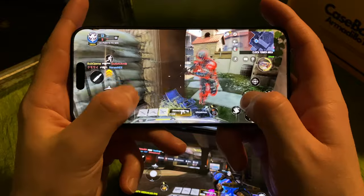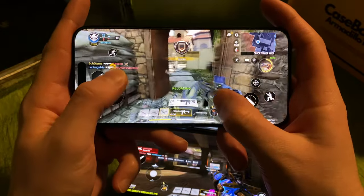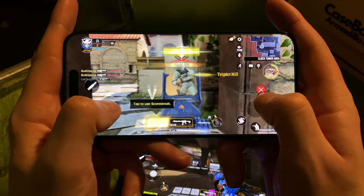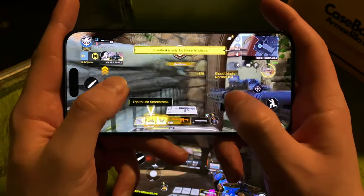Also, I'm playing versus bots. I think this is the noob game. They put you versus people close to your rank. I don't really know why some of these people don't kill me. It has to be bots.